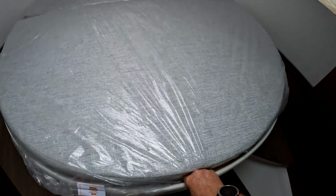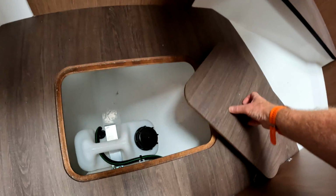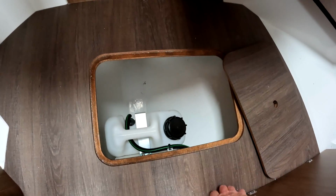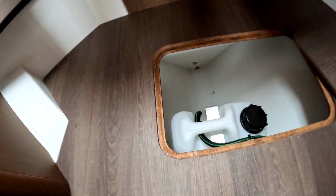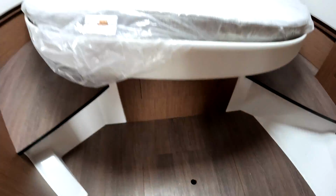And the other bit I didn't show you while we were in here was this little storage. It's a cross between storage and there's your windscreen washer bottle, but there is a little bit more. Just angle it down there, you can see a little bit more storage in that section.